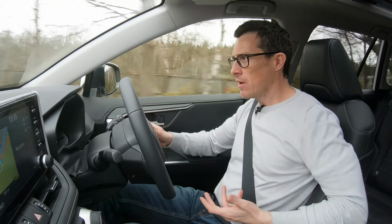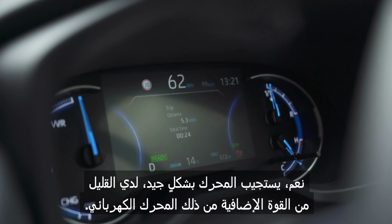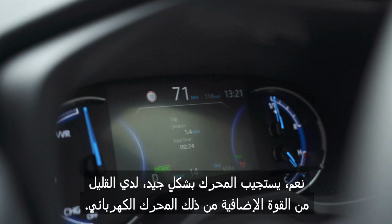I'm going to accelerate from 50 miles an hour, see how long it gets to 70. Yeah, engine picks up well. We've got a bit of added punch from that electric motor, and that's 70. But did you hear that? The drone from the gearbox. What happens is it actually holds the engine's revs at a fixed point where the engine is most efficient, which is good. The bad thing is that then it makes the engine just sound like it's going, "Aah!" It gets on your nerves.